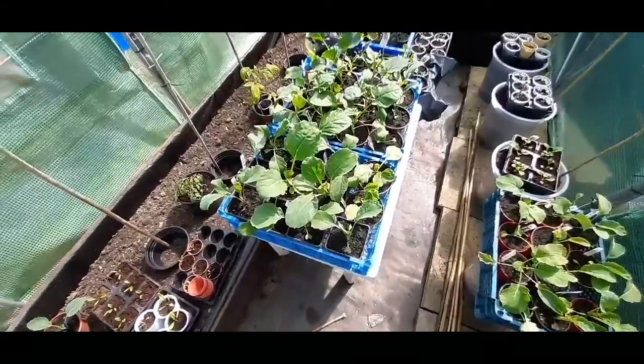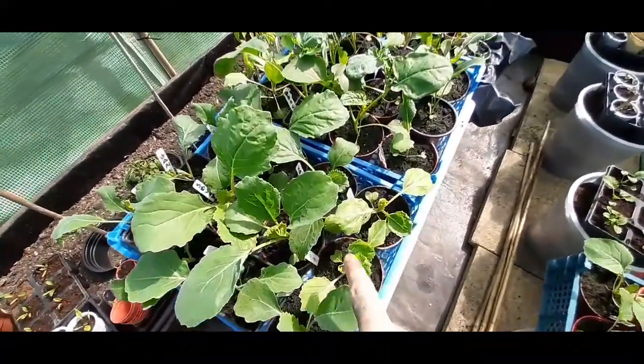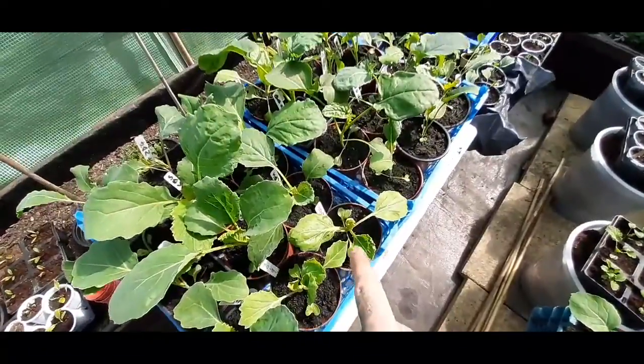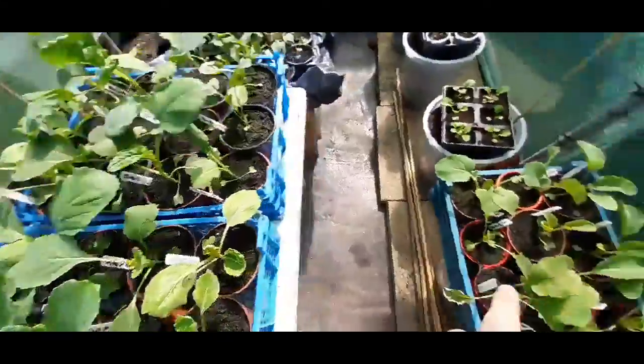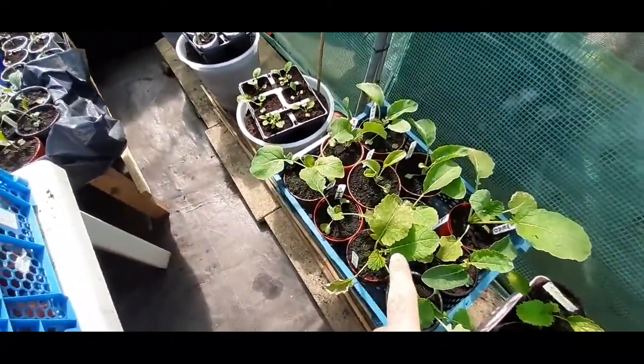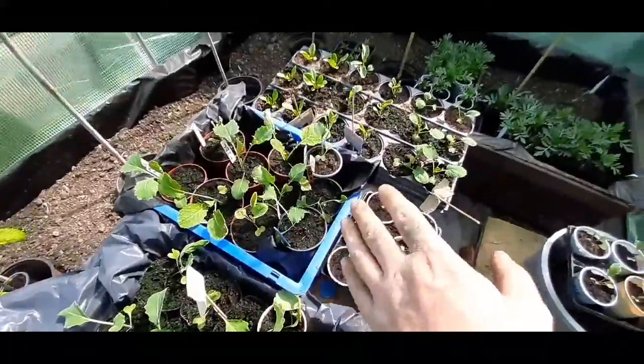So I stuck these in the mushroom trays. We've got the January Kings in there, Savoy, the Goldie, Arc, whatever it's called, the purple broccoli, the normal broccoli, some swede, some cauliflowers, and then these are going to be the spares.